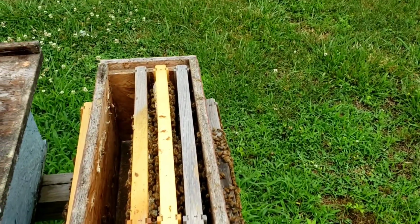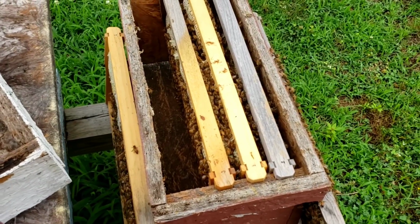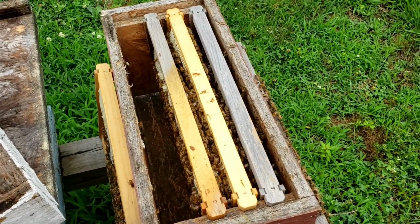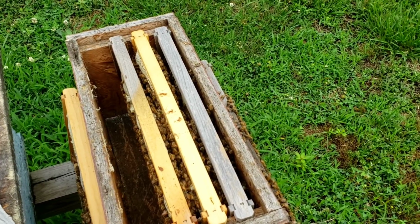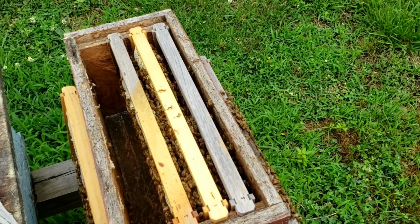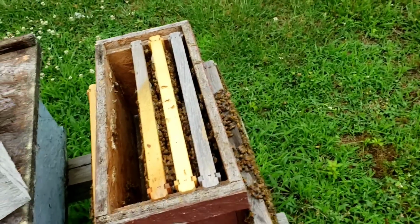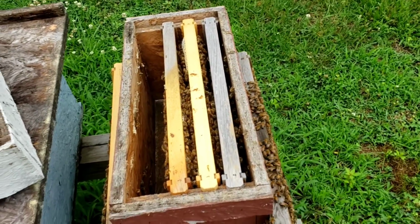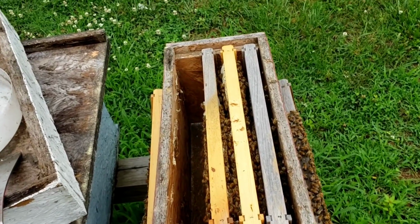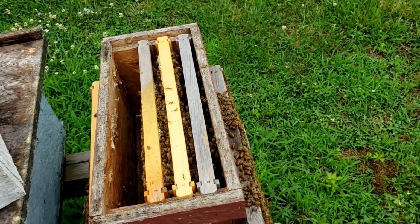But what I want to talk about is the changing of everything. With the warmer weather and the wet, you're going to have more issues in your hives. Hive beetles, wax moths. Mites are starting, but they're really not that big of an issue yet this early in the year. But the hive beetles are just starting to increase a little bit.